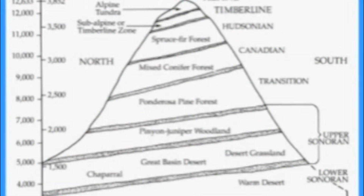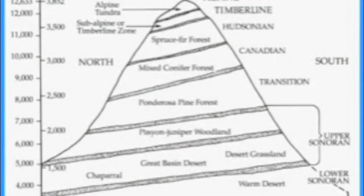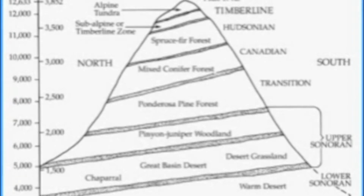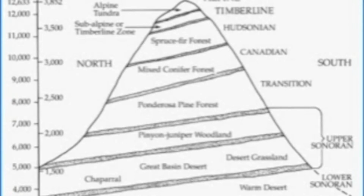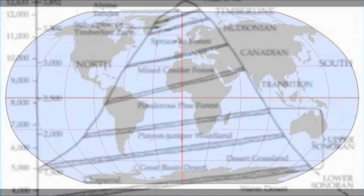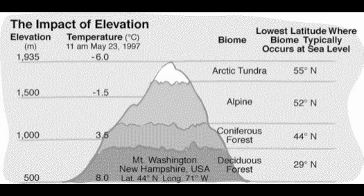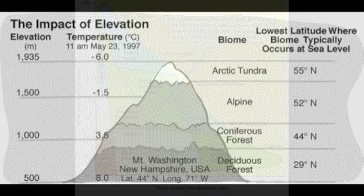What's interesting about the Alpine Tundra is that it is the tallest life zone and can be found at any latitude on Earth. The elevation of the Alpine Tundra differs depending on where you are on the Earth's surface. Although this is the case, this picture demonstrates that on Mount Washington, found in New Hampshire, the Alpine Tundra begins at 52 degrees north. As mentioned earlier, however, this is not the case in other mountain ranges.